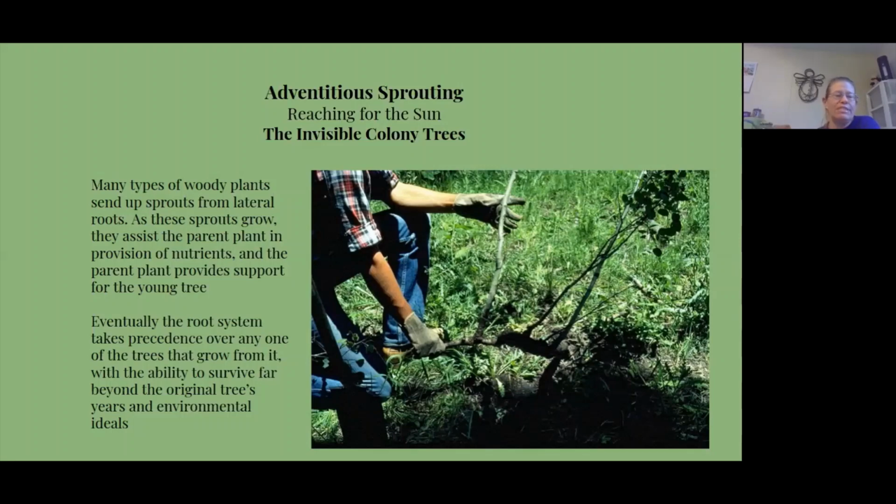Eventually, the root system takes precedence over any one of the trees because the trees can be killed by a fire or even disease. And if the roots haven't been damaged, it can send out new shoots and the tree will continue to survive.